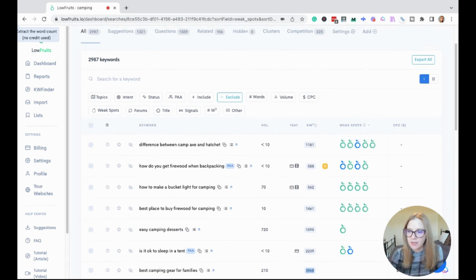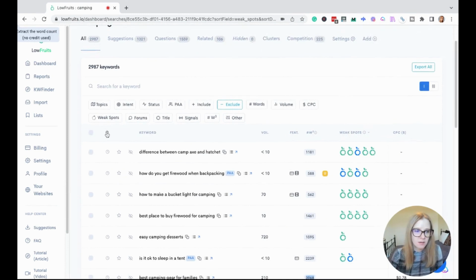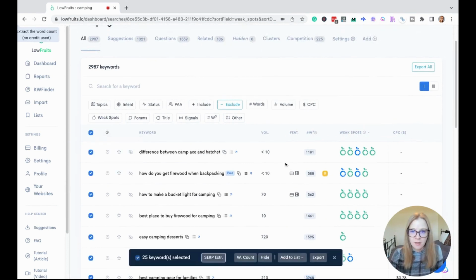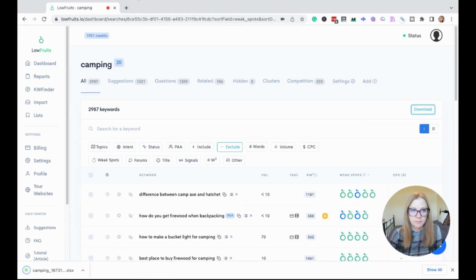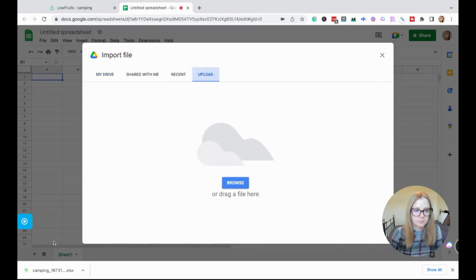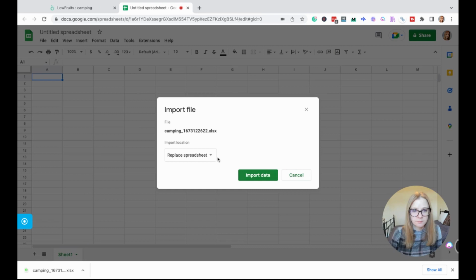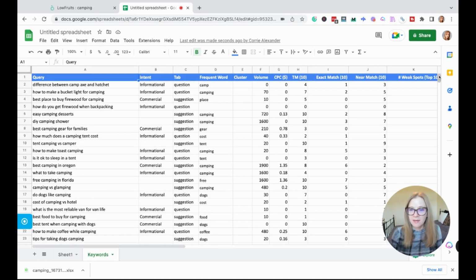And we can come back to this report anytime to do more research, but you can also export the list by clicking on all of our boxes here and then clicking on the export button at the bottom. And then it's going to ask us to refresh and download. And now we can upload it to a Google Sheet. And boom, now we have a content plan with 20 articles that are ready to write.